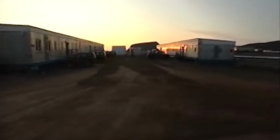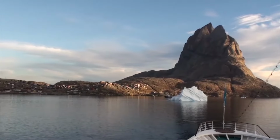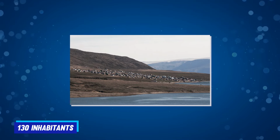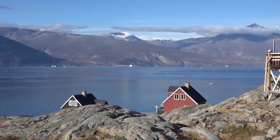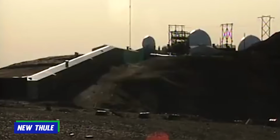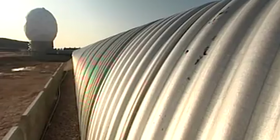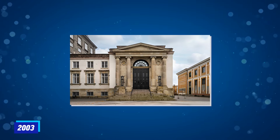But in 1953, the USAF wanted to build a defense site near that village. So the Danish government moved the old Thule village, which had about 130 people living in it, to a new place called Qaanaaq, or New Thule, which was about 60 miles, or about 97 kilometers to the north, a move which was perceived as unfair by the Danish Supreme Court in 2003.